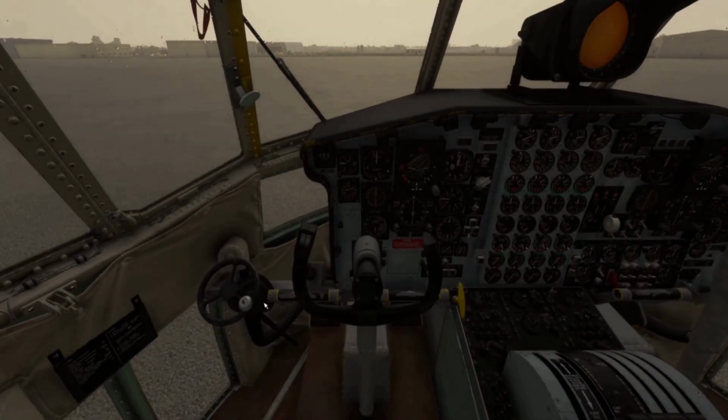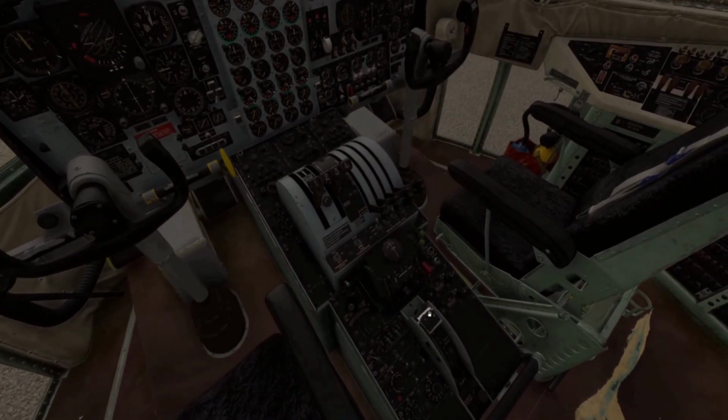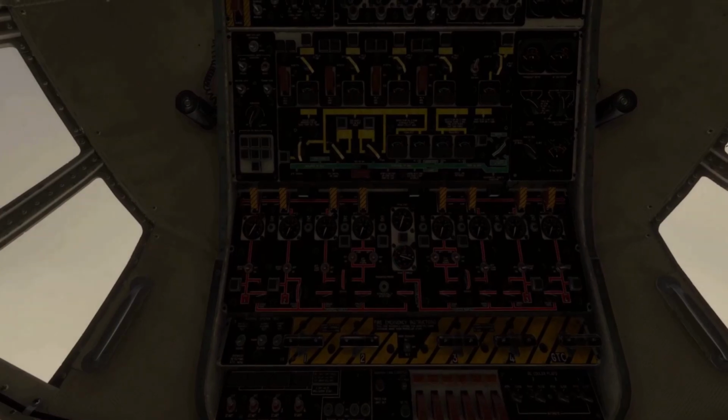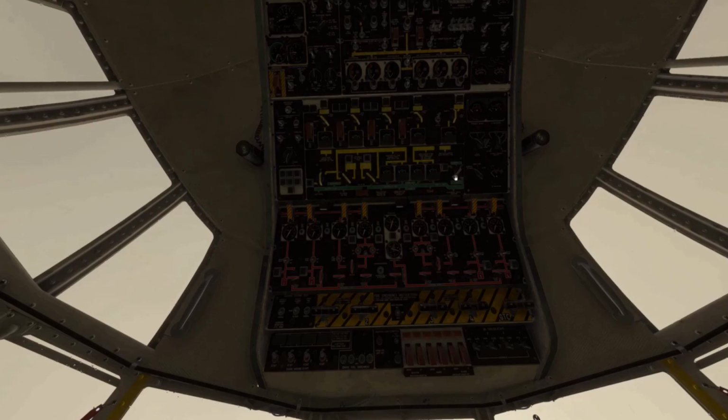So we'll go ahead and check our controls, make sure they're free and clear, and let's see, okay, that works good for our flaps. Okay, throttles are working. Got them set up to my Warthog flight stick and throttle quadrant. Okay, so up here, let's go ahead and get some power to the aircraft. We'll get the battery on, then we're also going to get the APU.